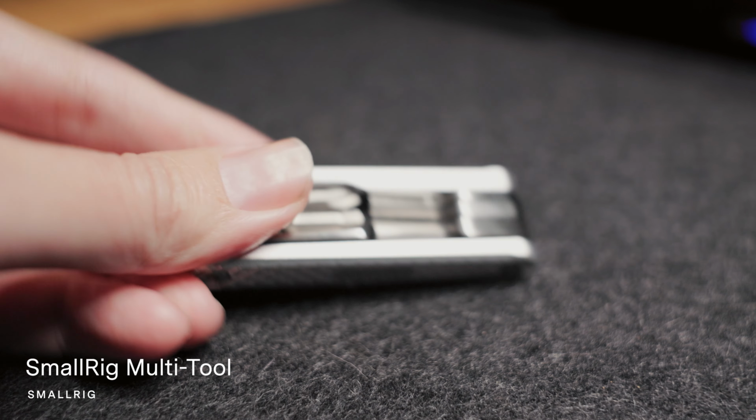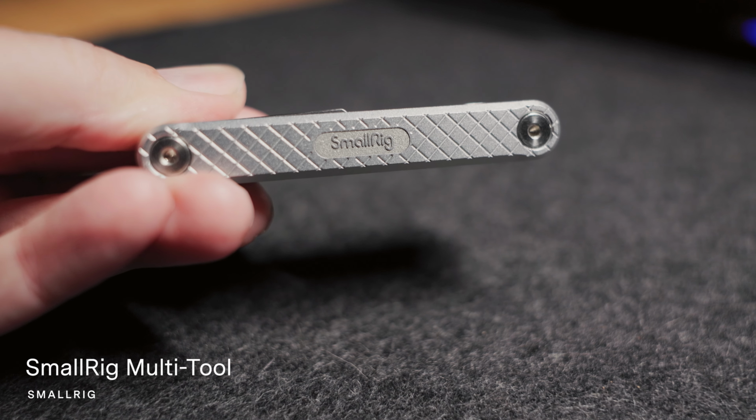Okay, so next gift idea for photographers under $100 would be this really awesome tool set made by SmallRig. I'm a big fan of this because it seems like whenever I travel, there's always something that gets a little bit loose. Like either an Arca plate on the bottom of my camera, or one of the legs of my tripod, something like that. But with this, I don't have to worry about that because I just throw this in my camera bag and it has every single tool that I could ever need.